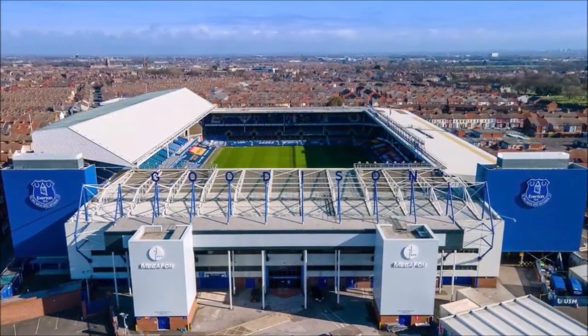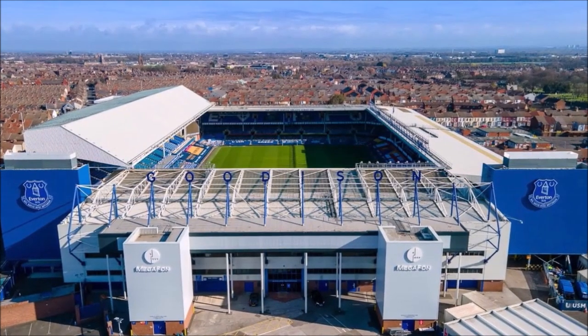Today, just before its closure, the stadium's capacity is close to 40,000 spectators. Now, let's talk about future plans for the site where Goodison Park is located.